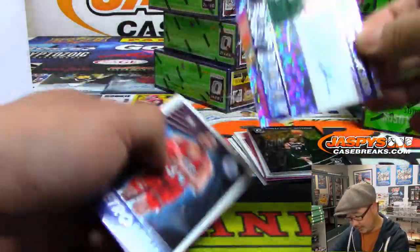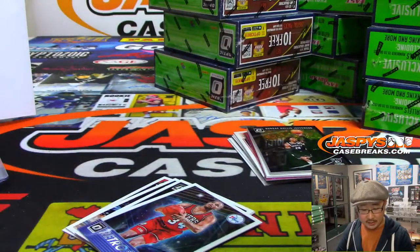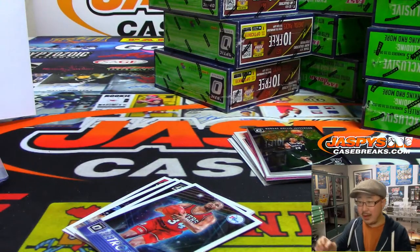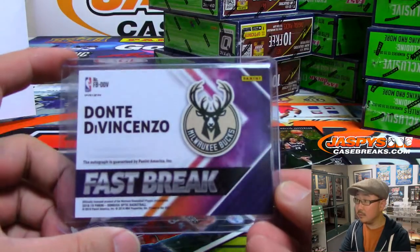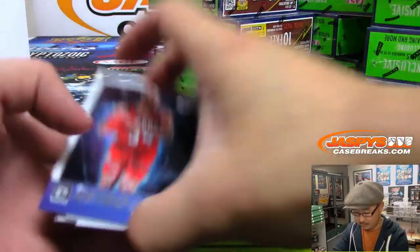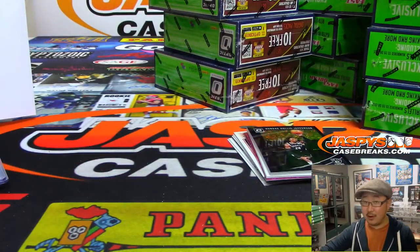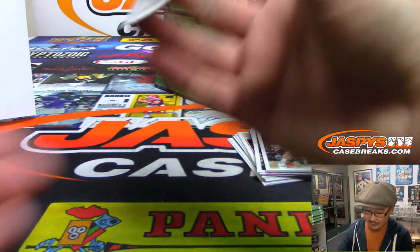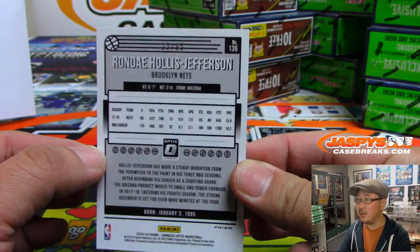Oh, and it's Dante DiVincenzo is your autograph. That is for the Bucks. Joe Russell with the Milwaukee Bucks. Right, that does make the offseason fun. No one knows what's going to happen. That's the fun part. There you go. There's Rondae Hollis Jefferson.